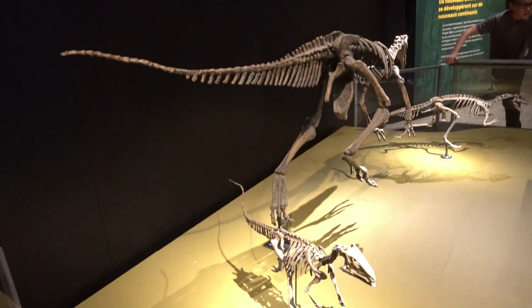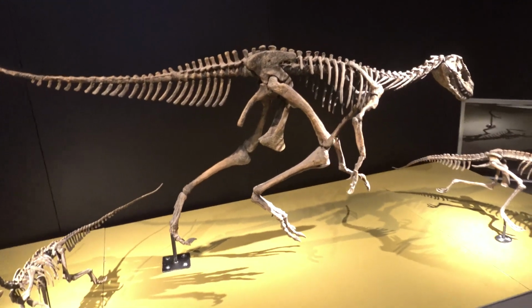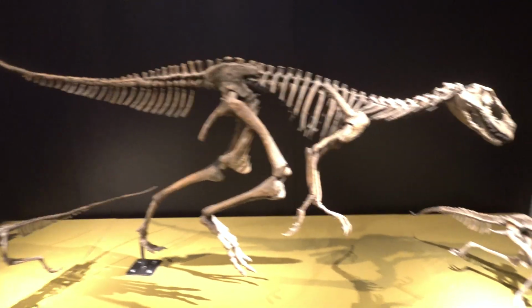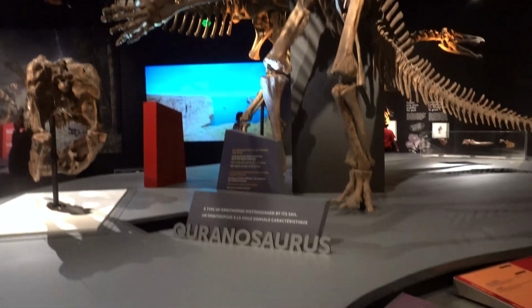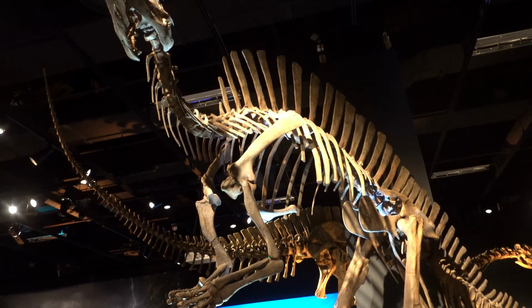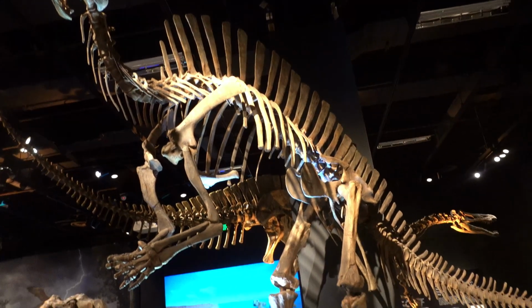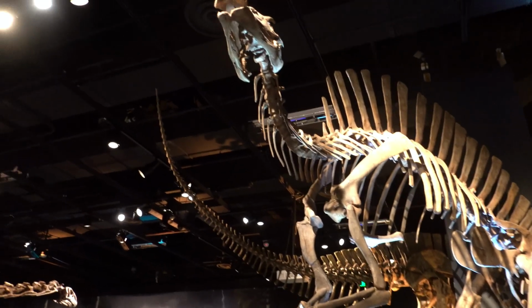Look at those. It's always fascinating. I love dinosaur exhibits. Wow, and look at this big guy here. It's an Ouranosaurus. Look at that spine. That is what it's known for. Look at that thing.